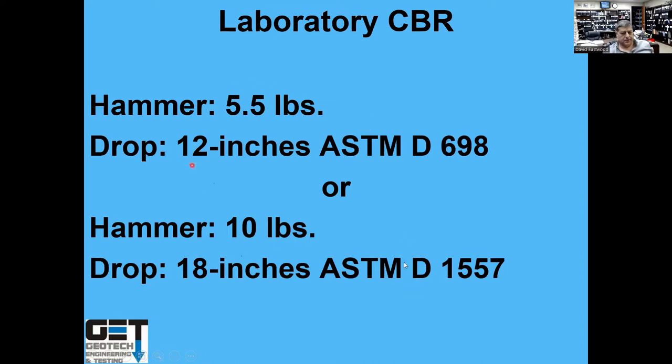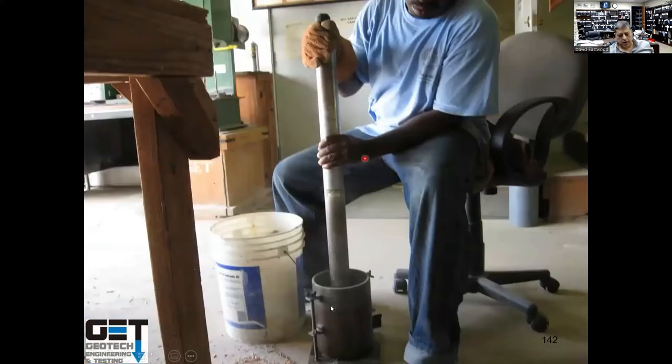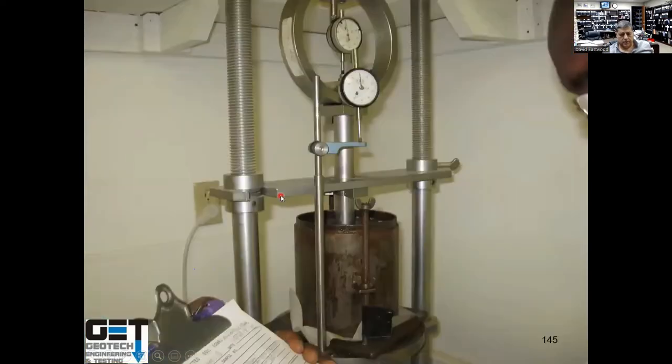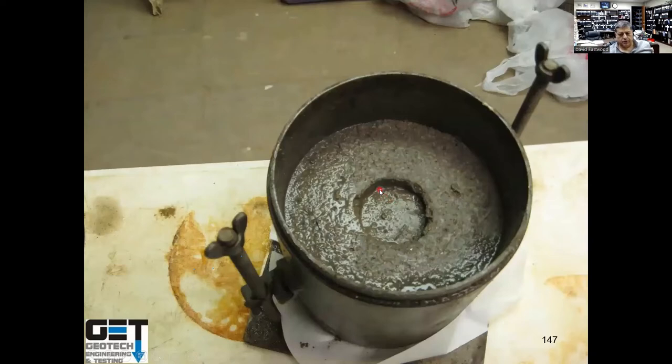To compact a CBR sample, you get a 5.5-pound hammer and drop it 12 inches, or a 10-pound hammer for modified Proctor. That's a standard CBR and a modified Proctor CBR: 10-pound hammer, 18-inch drop. You compact it at 56, 25, and 10 blows per layer, three layers. This is a modified Proctor, in a 6-inch mold. You compact the sample and put it in the water to allow it to swell or shrink. See how it does settlement under 1 PSI pavement loading. Then you put it under a 1.95-inch, 3-square-inch area piston and record the load at 0.1-inch and 0.2-inch penetration.